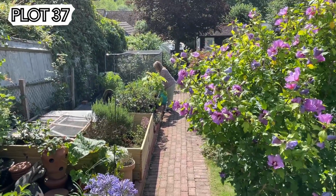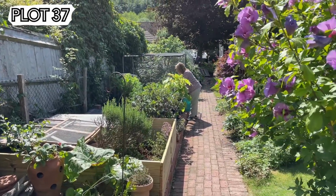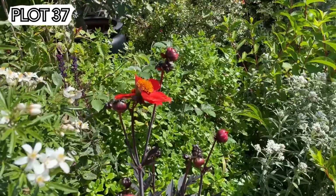So let's head down. This main path is what kind of divides the garden between the vegetable side and the main flowery lawny side.